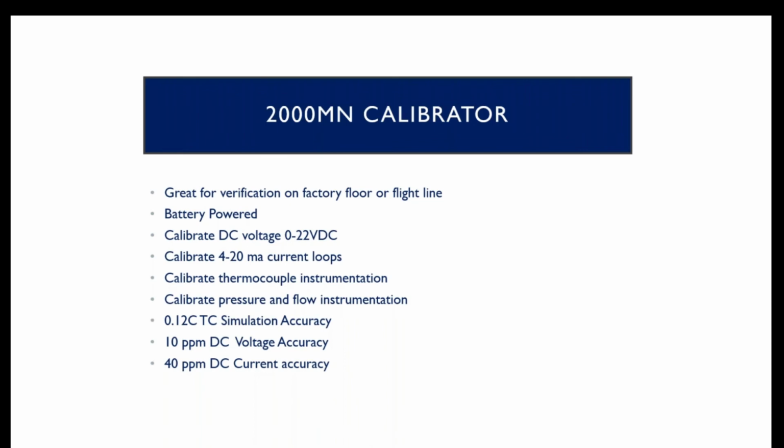So this is the 2000 MN. This is our third product, and this calibrator is unusual in that you've got the Fluke big calibrators that sit on the bench, and then you've got the small handheld calibrators that you can walk around the factory floor. This is in the middle. You can walk around with it. It's portable, it's battery powered, but it has the accuracy of a big bench meter. Depending on the bench meter, of course.